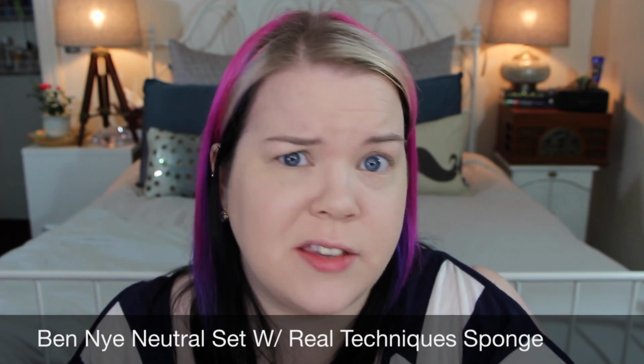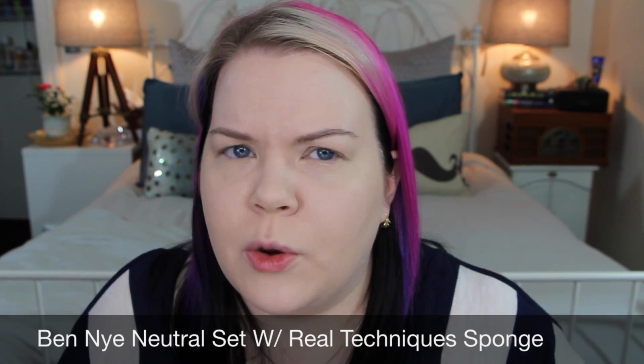So now that I have all the foundation on, I'm going to set that with powder. Lately I've been using the Ben Nye Neutral set, which is a powder that I've had for a long time. I stock it in my kit. Oh, I haven't used this powder in a while. I wonder if I still really like this on myself, so I tried it and I do.